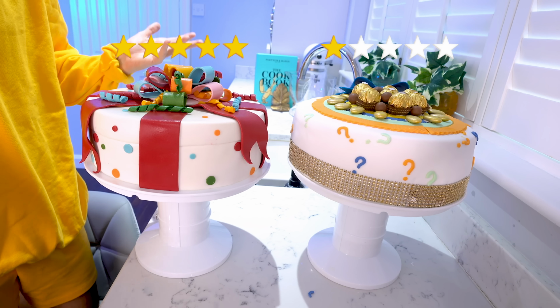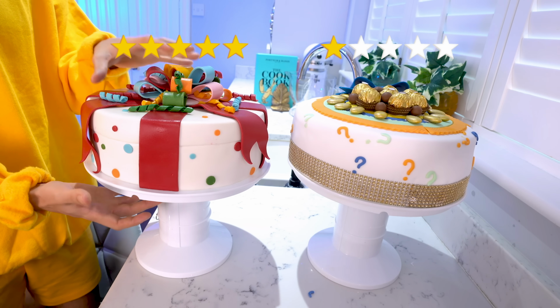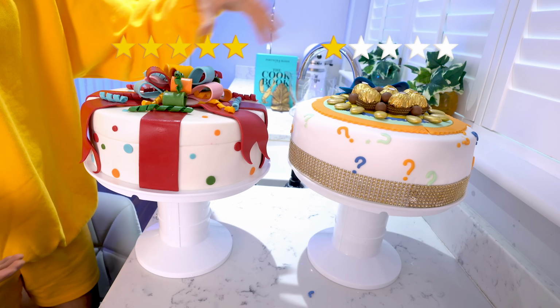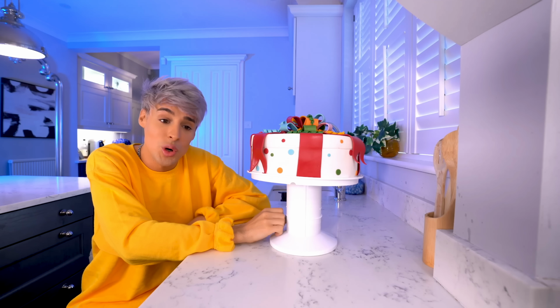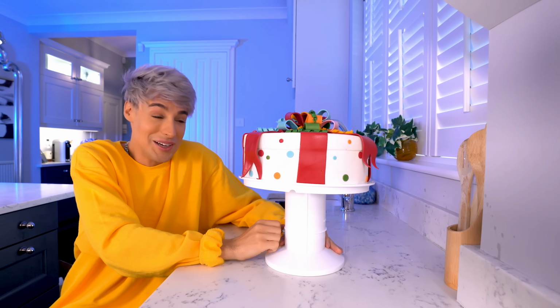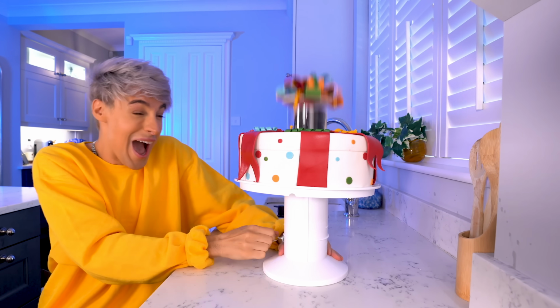The price was the same, and I do have to say that this one is a lot more similar than what I imagined. And even though I thought this was a lot on top of the cake, that one is even more. 5, 4, 3, 2, 1.